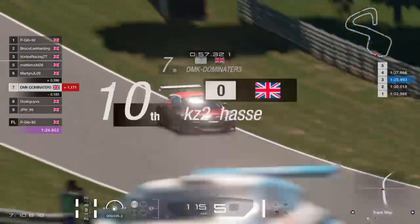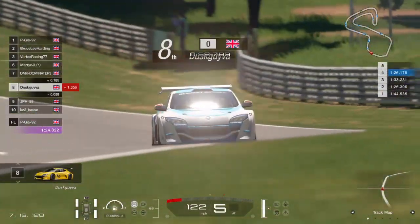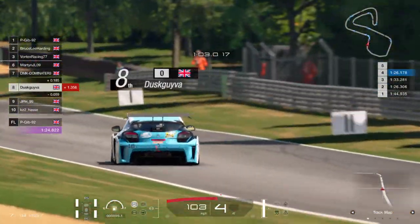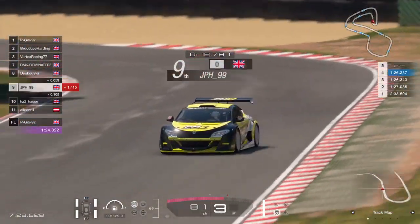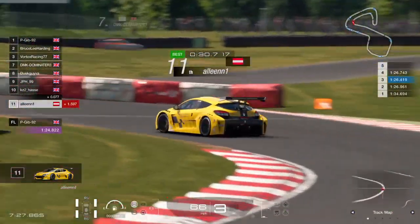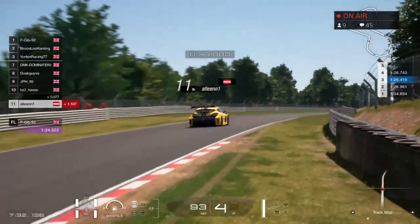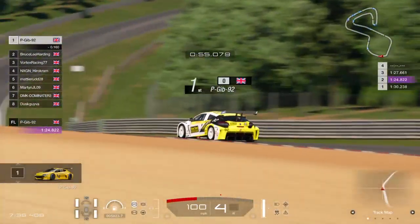That's encouraging for those that went from lobby 2 to lobby 1. That includes Duskiver, of course, and KZ2 Haas. But they're not too far away from the pace. They're outscoring JPH currently in terms of the qualifying standings. There's KZ2 Haas, and there's Alan as well, or Aline, if you wish to call him, the Austrian driver. He's in 11th, just 1.5 back, so very competitive so far, and he's opening 7.5 minutes.